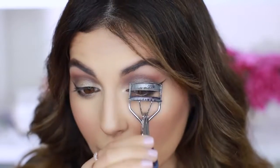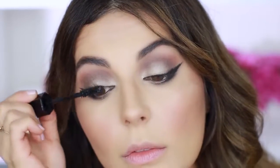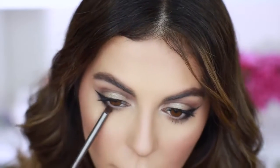It just makes the look a little more festive, I feel like. It's definitely much more holiday. Curling the lashes, and of course, several coats of mascara. I'm going to add just a touch of warmth to my bottom lash line as well, using Audacious and Bossy.